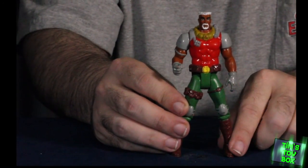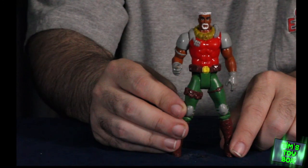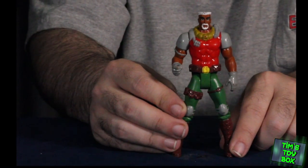I had no idea who this figure was, but as my producer Steve informed me, he is G.W. Bridge. It's X-Force, right? What's that? It's X-Force? I had no idea. So we're going to have to look it up, but sometimes I am out-nerded on my own show.